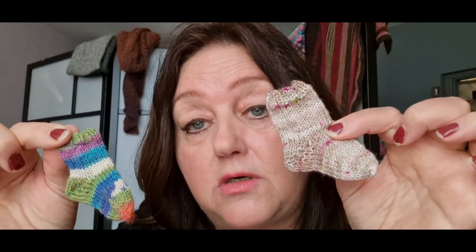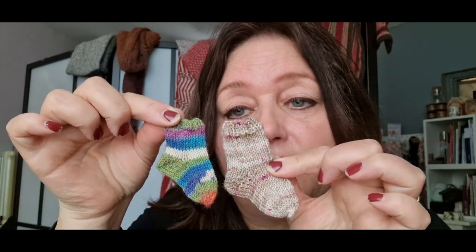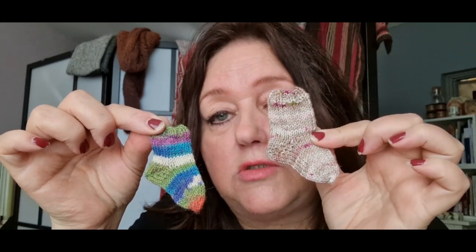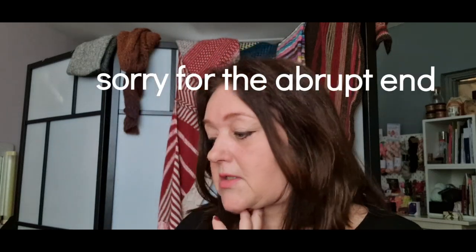And I knitted another one. This one is on 2mm needles. These ones are on 2.25mm needles. So you can see the difference in shape. This one's a little bit smaller and this one's a little bit bigger. So that's what I also like to do in between all my projects.